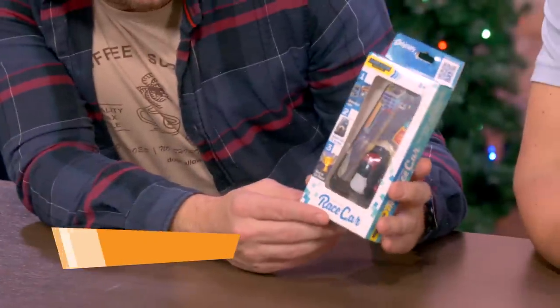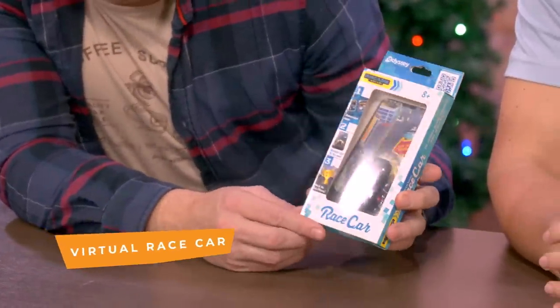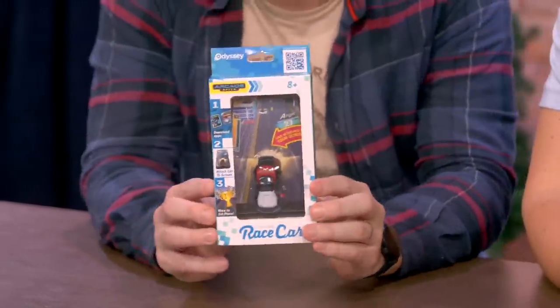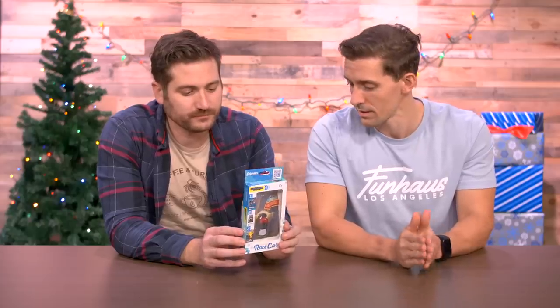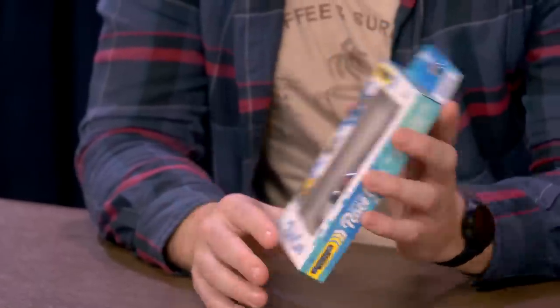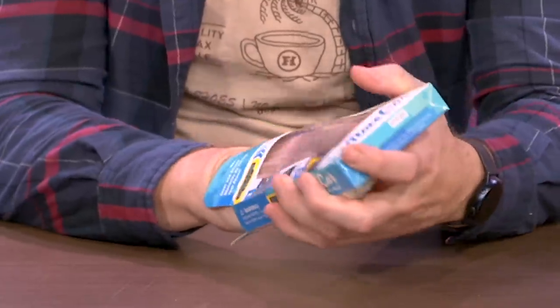Since we're doing Gamer's Guide, I want to keep everything mobile right now because there's everything for the mobile gamer. I'm gonna focus on this bad boy right here. It's the virtual race car. That's right, the ultimate driving experience right on your phone. I'm sorry, what is that exactly? This is a race car you put on your phone. It costs $5. This was $2.50. This is actually the cheapest thing I bought. Okay, so it's a race car that goes on your phone. I'm still not entirely sure.